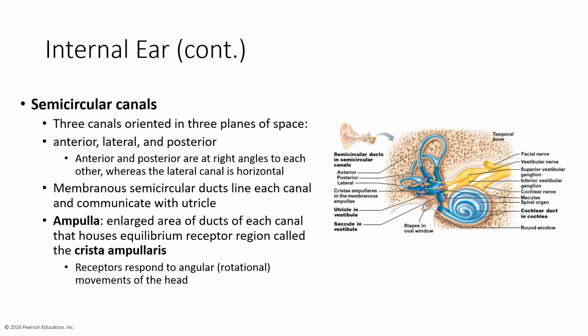Three canals oriented in three planes of space is what we want to remember about our semicircular canals. We have our anterior, lateral, and posterior. Anterior and posterior are at right angles to each other, whereas the lateral canal is horizontal, and you can see it in that picture over there. It's a little confusing to look at, but you can pick it out. Look at that lateral one, how it's kind of flat, and then you can see the anterior and posterior at right angles to each other.